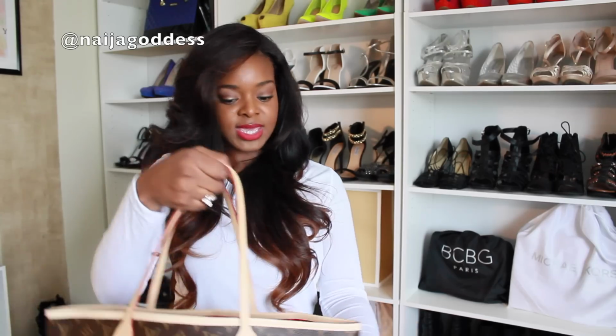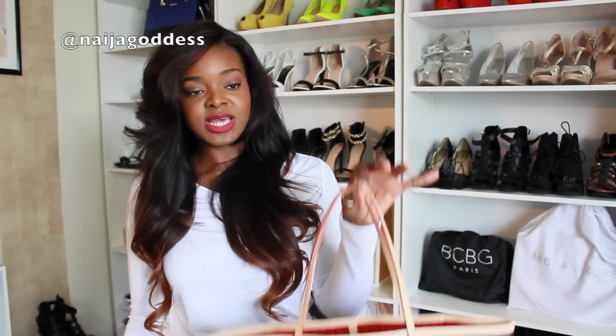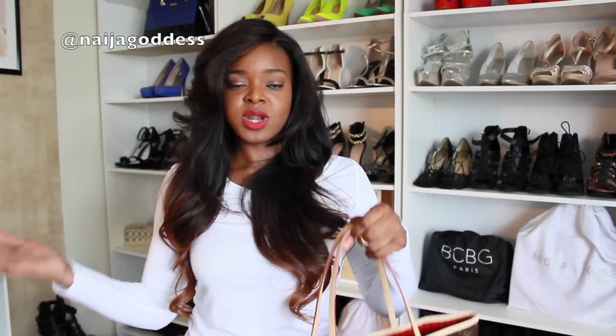So that's the bag, and it's just medium. I wanted this size because my mom has the big one, and it's huge. It's so big. I asked the lady whether I should get this size or the bigger one, and she was saying that the bigger it is, the bag itself, when you put stuff in, it's really heavy.